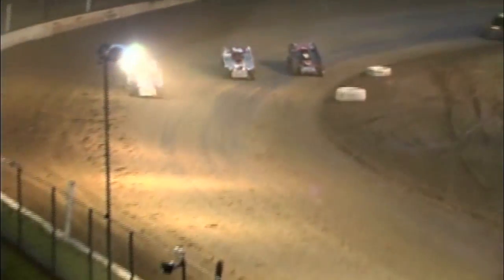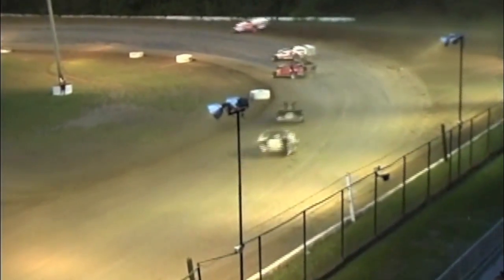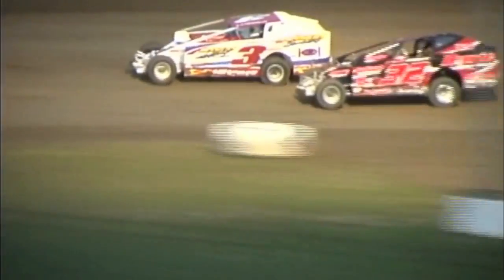Now Stan Lamese, back to turn number one, working up on the high side. Here comes Frank Horde. Frank Horde the third, going to work up on the outside as he goes down into turn number three. Frankie Horde the third. Frank Horde the third going to lead down off of turn number two, leading the way by about four here at the Great Race Place.